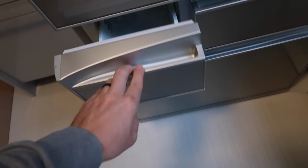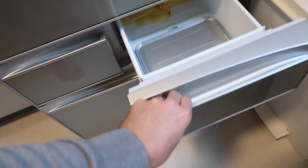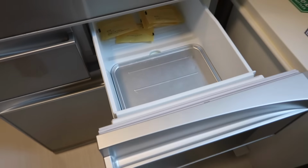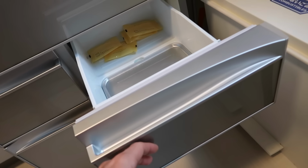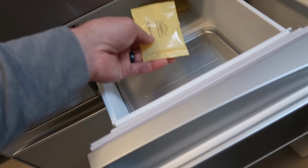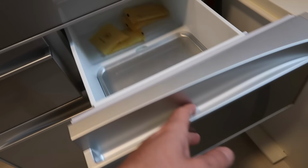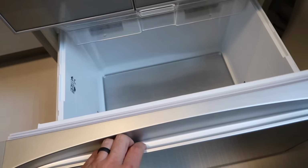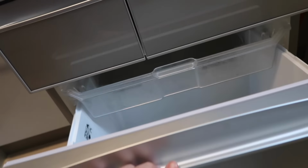Ice, okay, just when you need ice, you have a drawer for that. This, what is this? Tell me in the comments, what is this drawer for? Why is there a pan in there? Oh, meat, maybe? I don't know what it's for. And then you've got your freezer. Standard, there's a drawer right there.